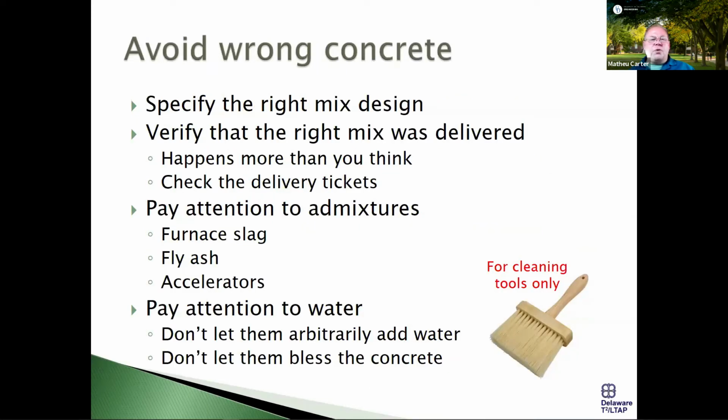Another best practice is avoid the wrong concrete, right? We've got to get the right mix. And that starts by choosing the right mix. But it also goes to making sure that the mix that's delivered is what we asked for, what we paid for, what we specified.